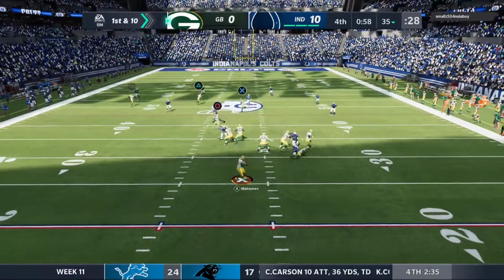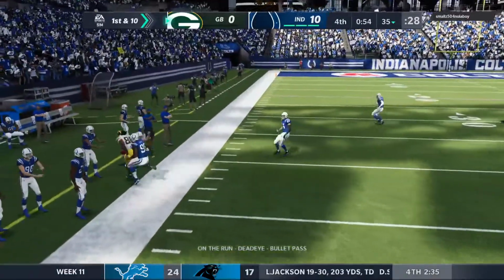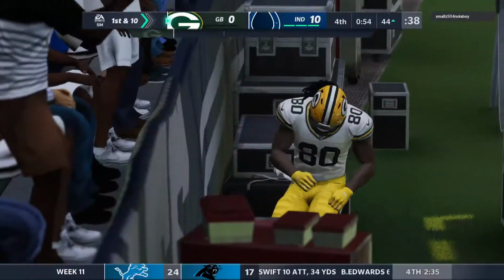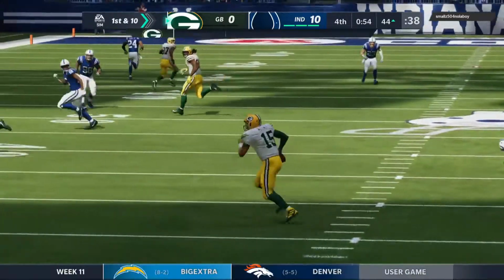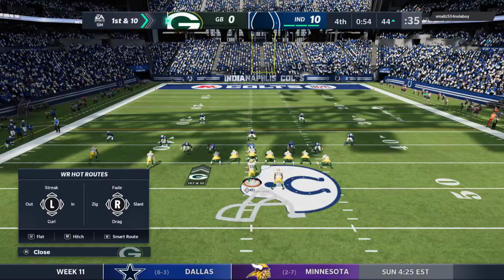Back to throw, Mahomes. Dancing to his left. And a sideline pass, that's caught by Thomas. And he gets this to the other side of midfield across the 45 before going out. And a nice gain of 21 yards. Back-to-back good plays have him on the move on first down.